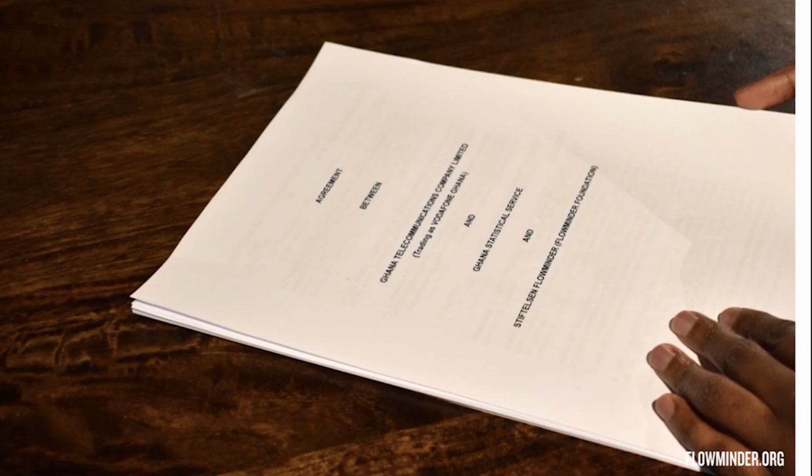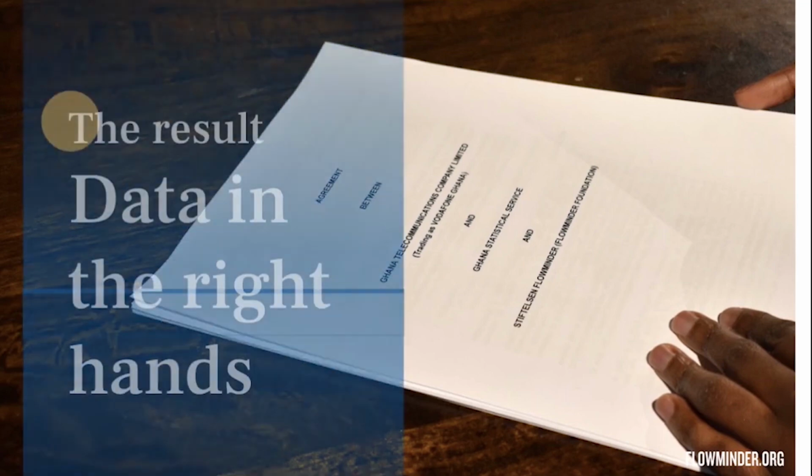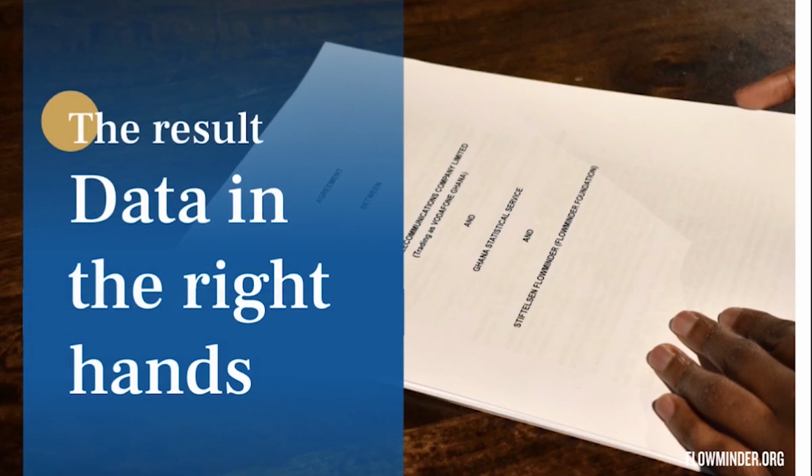We can provide this novel data set to the people who need it most and turn that question mark into a number. We know the data is there. We know it can be transformed. And we know it can be transformational for Ghana too. But we need to get it into the right hands. Together we can, and we should, use this data for good.